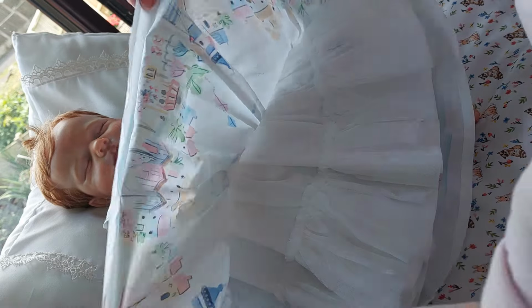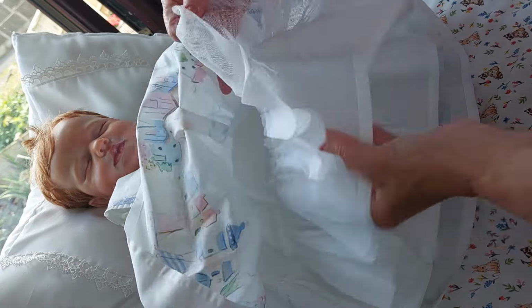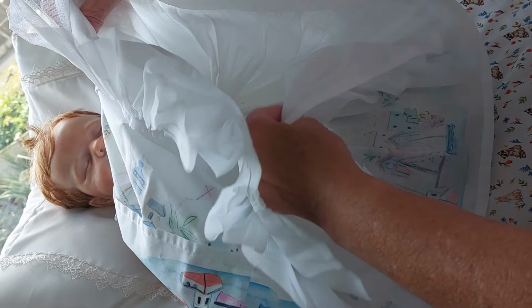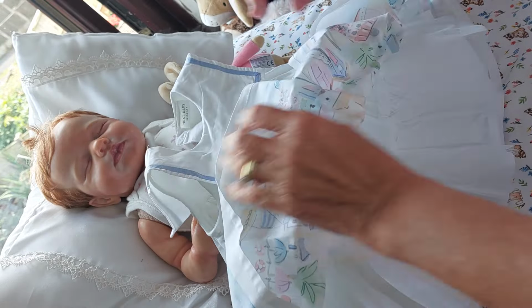Anyway, this dress, back to this dress. You've got that layer. Then you've got this layer that's got a frill of net. Oh, that's it. I thought there was a lot more than that because it's very stiff and fluffy, isn't it?